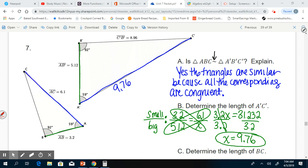All right, and then part C, very similar situation, determine the length of BC. So we know that BC prime is 8.96, but we do not know BC, but we can still use the same idea of a proportion to figure out that length. So I'm going to do the work over here so I don't have to scroll down. Using the same idea of small over big, starting with my ABs, because that's what was originally given, AB is 3.2 over AB prime is 5.12 equals, now CB we don't know, so that's going to be our x, over CB prime is 8.96.